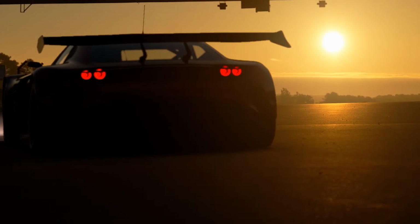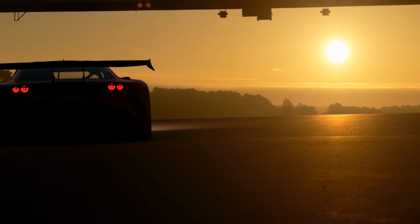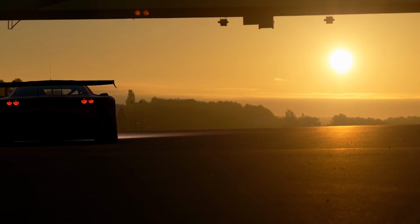And I do believe a couple of people have used it recently when Dragontrail Seaside was a fuel race. And you've seen there, it is good on fuel.